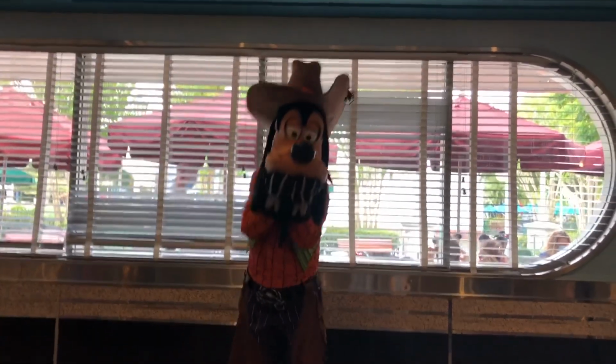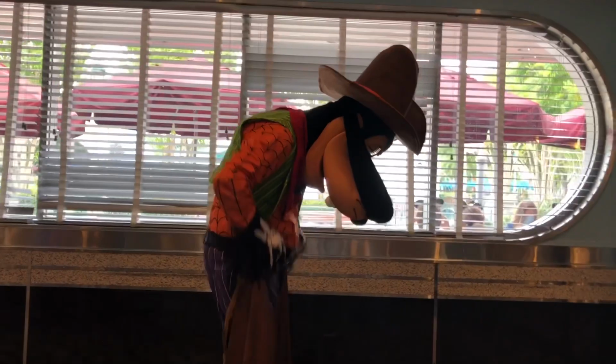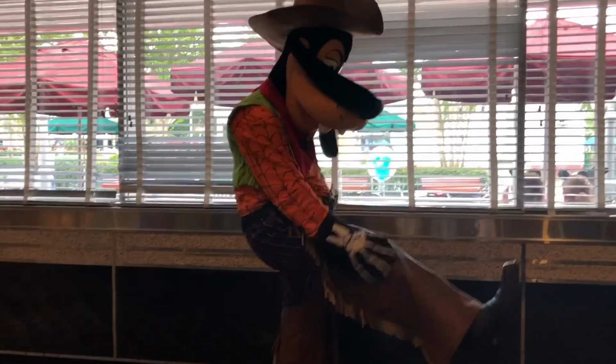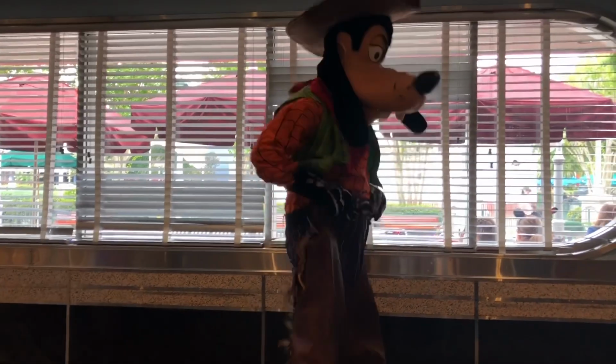Love when Mickey came by, he showed us how cool his shoes were. You have on some really cool cowboy boots tonight. Oh, those are awesome. He has cowboy boots to match his outfit.